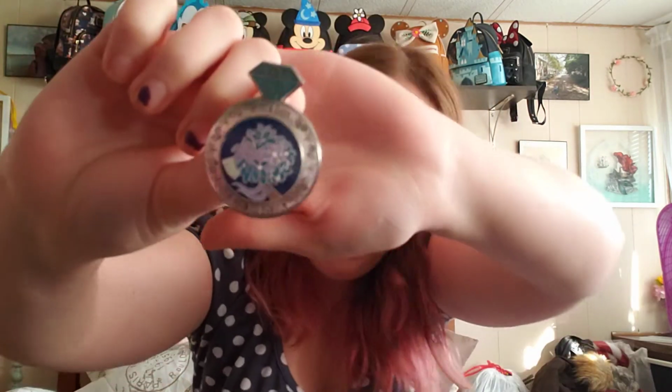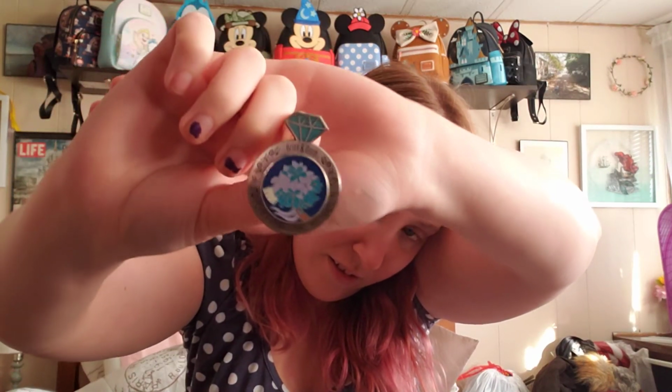Next one was one bought in the parks. This was one I was very excited about. This is the Haunted Mansion ring pin. That's what it looks like. Very cool. And this is the one that actually took me a few months after getting it. I watched someone else's video and realized that there is a slider element on this pin. And it opens up. And inside is the bride from Haunted Mansion.